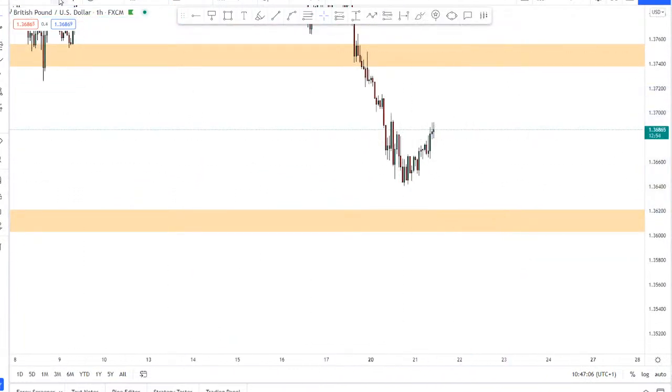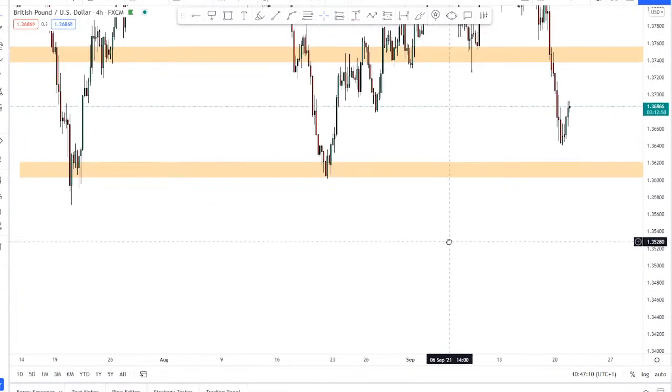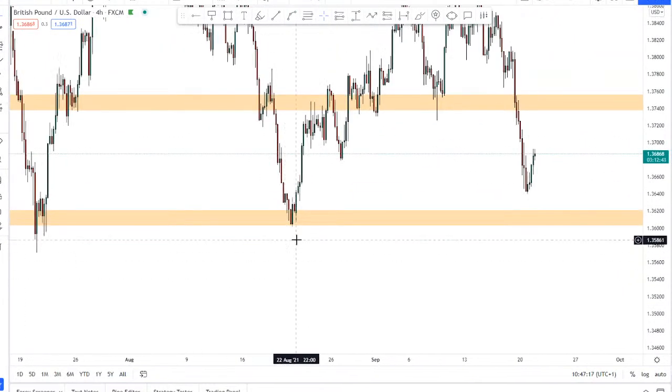But I think with FOMC coming out tomorrow, that fundamental event could be the catalyst that gives us price pushing past these lows here for Pound USD. So that's the main reason why I want to try and get into the trade before that.